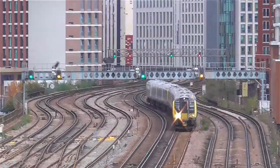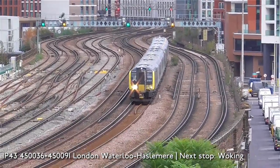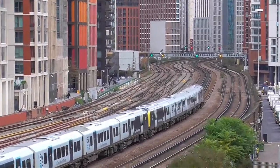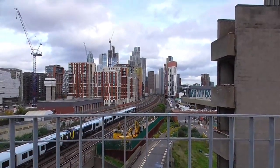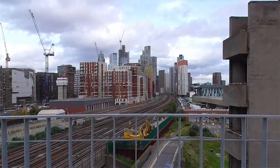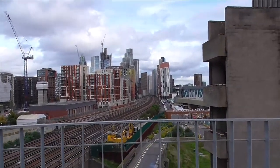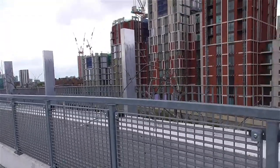Okay, I was passing through now with a South Western Railway Class 450 going from London Waterloo to Haslemere. Eight car this one. 450036. 450091. This one is also slowing for some reason, not too sure why. Well, the platform junction has got a held signal there. Oh, it's just the sun's gone in, it's got very cold. I'm wearing a short sleeve shirt today, as I always do, so it's not very nice.